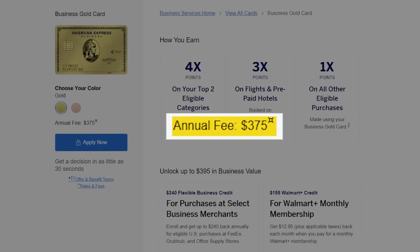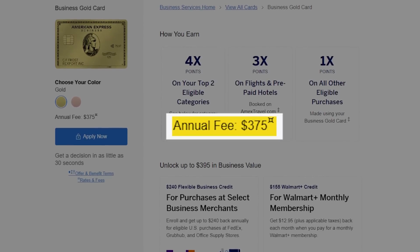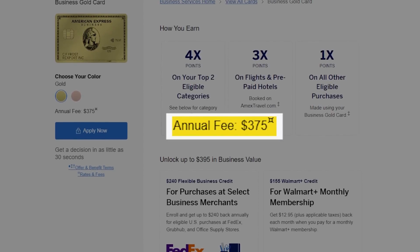But yeah, for a card with a $375 annual fee, I don't necessarily see this one being one that I'm going to keep in year 2. I will definitely ask for a retention offer on it before canceling, because you never know, I might get a lot of points for just keeping it another year.